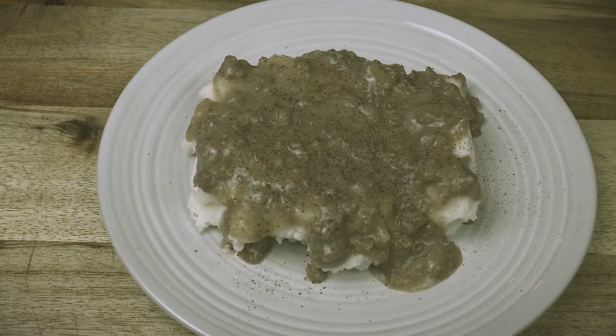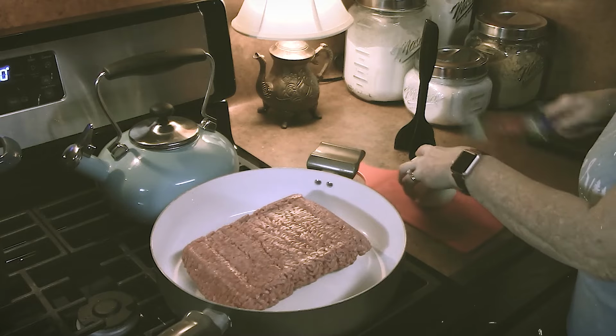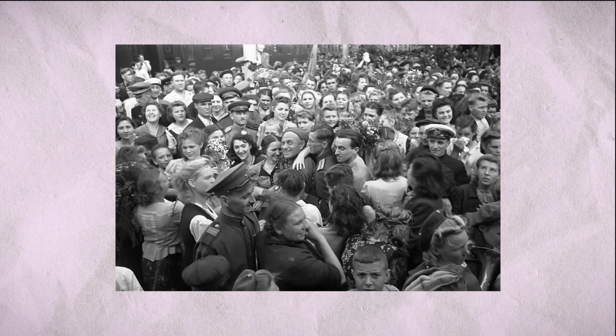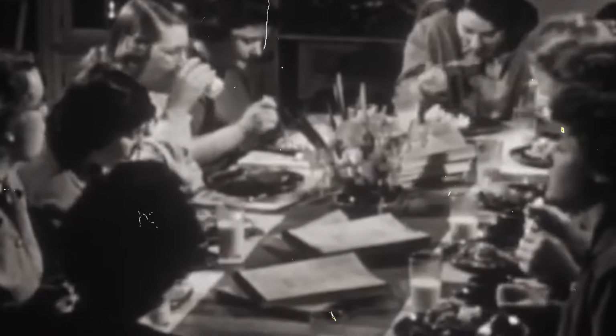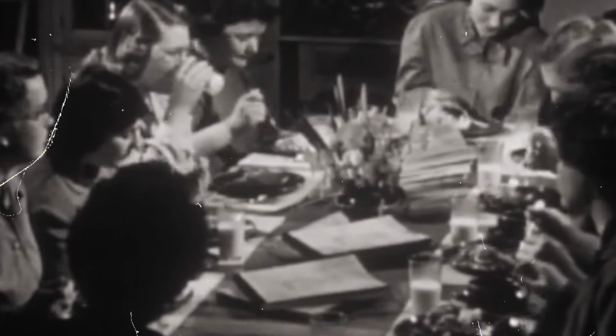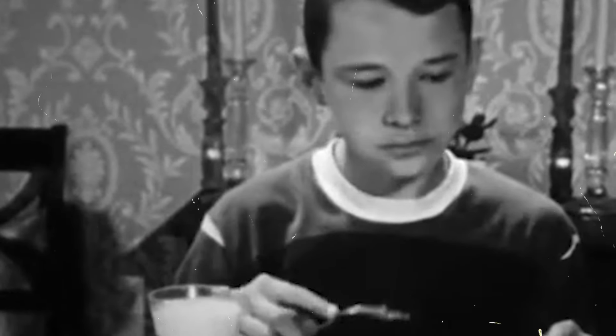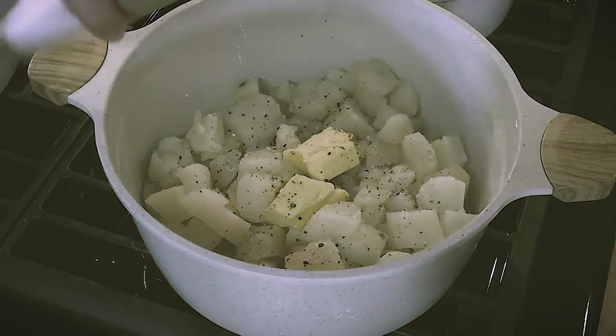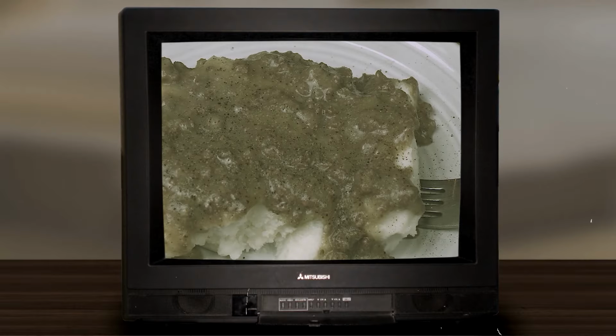Hamburger gravy over mashed potatoes was more than just dinner. It was a symbol of care and practicality. It reflected the post-war era's focus on feeding the family well while making every ingredient count. Children loved the creamy, hearty combination, and parents appreciated a dish that was quick, reliable, and comforting all at once.